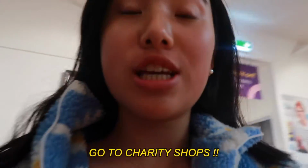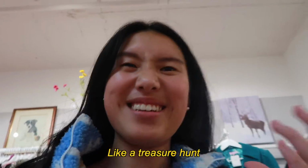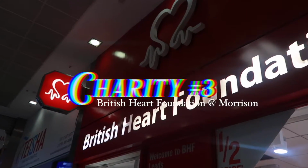Second charity shop, and honestly charity shops are so much cheaper than vintage stores, and most of the vintage stuff is from charity shops. The reason I prefer them a lot more is because you can try and find your thing. So yeah, that's my tip. And we're gonna go to British Heart Foundation next.